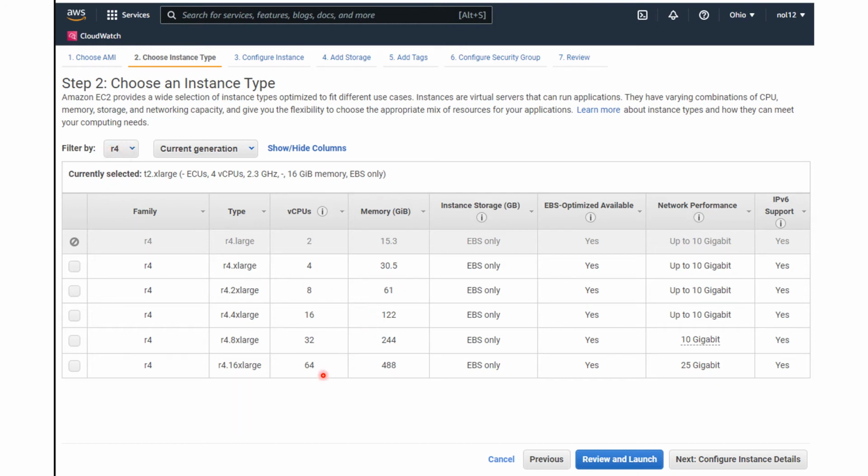And so here you could actually filter. If you don't want to have all that noise over there, you can filter by family. And so these are all the different types of families. Then you can see the number of CPUs, the amount of memory, the type of storage, right? That's what the EBS is talking about. And the EBS optimized available. So all of these are optimized available. The network performance, and whether it supports IPv6 or not, and that kind of stuff. So you get all that stuff from here.